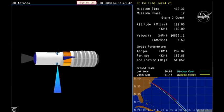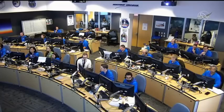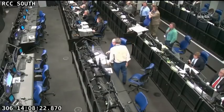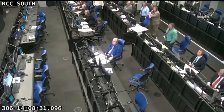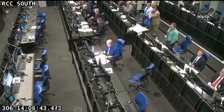Systems continue to perform nominal. Altitude, 190 kilometers. Apogee and perigee within 1 sigma. Roughly 30 seconds to spacecraft separation. Power is nominal. Spacecraft separation.